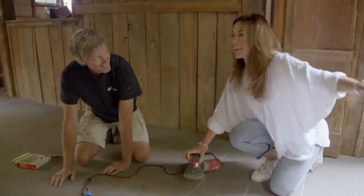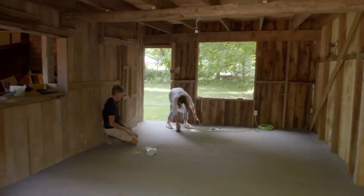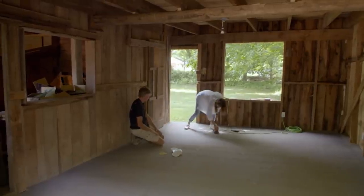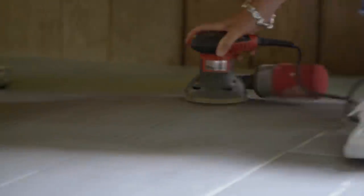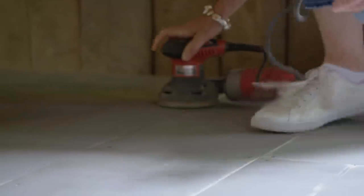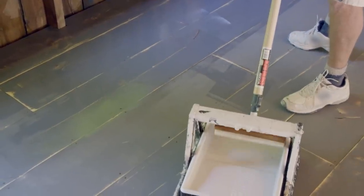Can you just hold all my calls? I'll be here for the rest of the day. Some people find meditation soothing. For me, nothing beats the payoff of quality time spent with a sander. It's what I like to call restoration therapy. After sanding, we applied water-based urethane to protect the floors, and they look amazing.